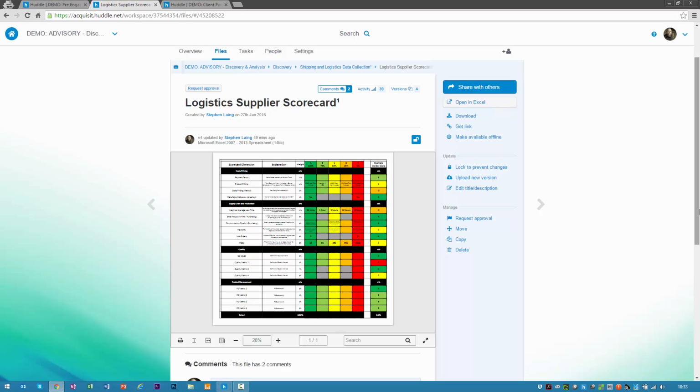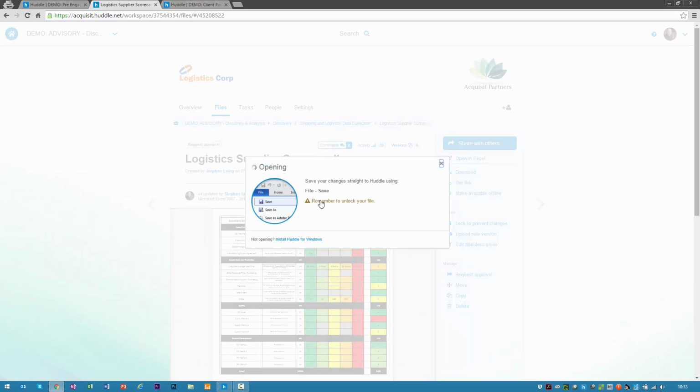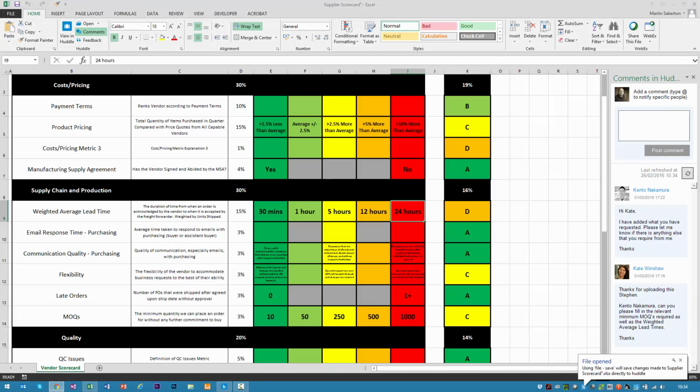Let's imagine that this logistics supplier scorecard needs some amendments. So we're going to edit this document. Now there are two modes I can use. I can either read only or I can edit and lock it. So let's edit and lock, which effectively checks the document out of Huddle. This is really important because it means Huddle always maintains a single and most current version of the file. So there's no more chaos managing and merging edits across different versions. In this case, the scorecard might need to be updated and reviewed by multiple people before being finalised.